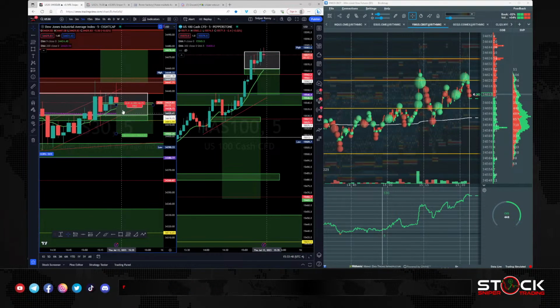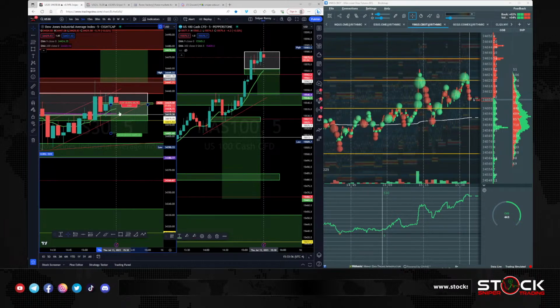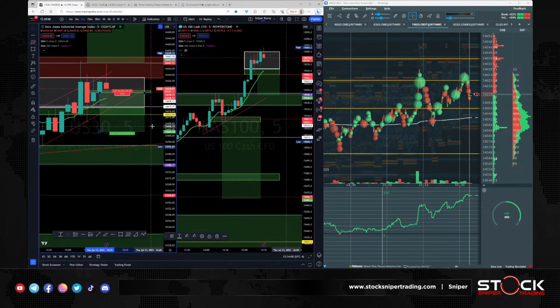Again, this is an aggressive area. If you don't feel comfortable, stay down here. Look down here, this is more of an aggressive area. This could be like an impulse candle that breaks all the way down there. But let's focus on volume closing.